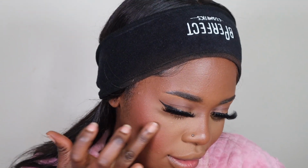See how that just adds a little bit of glow, but not too much, like so, and it just gives you that glow from within kind of look. That's what I like about it.